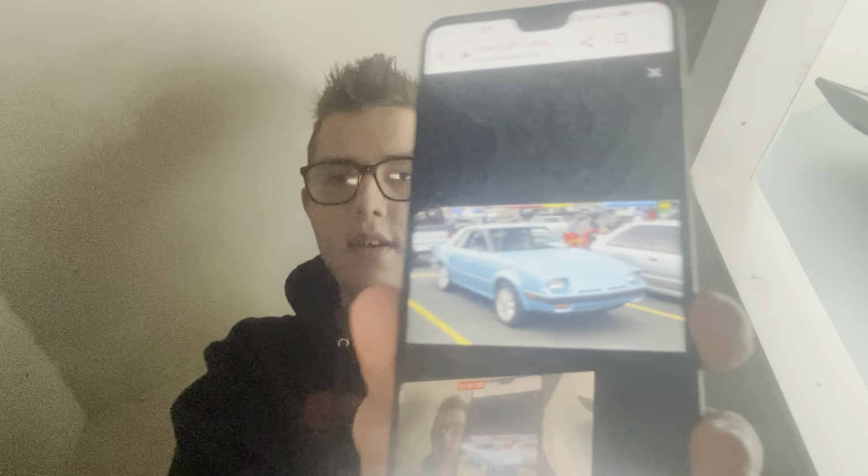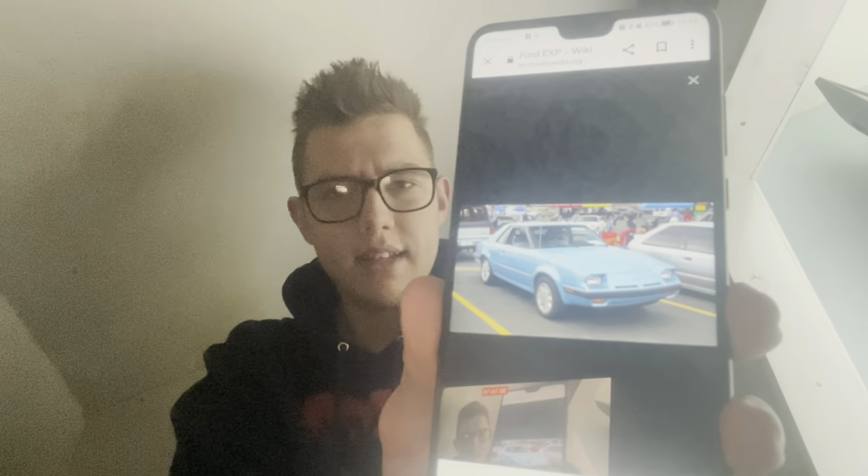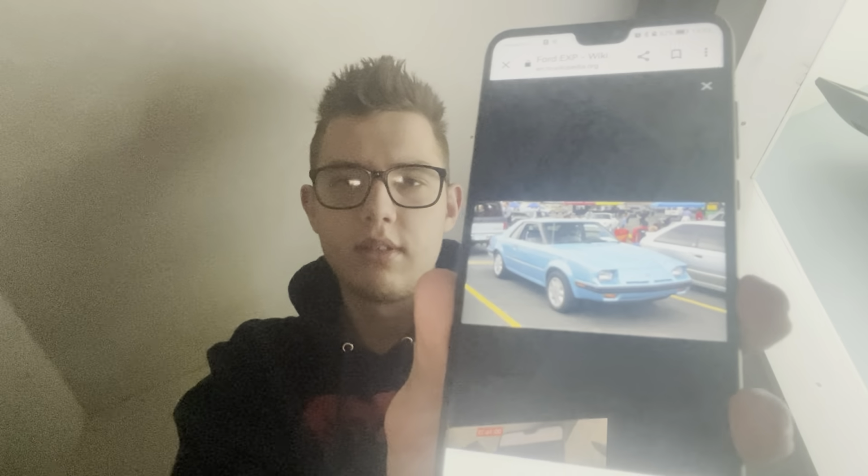as the Probe, which ended up being a replacement for the Escort-based Ford EXP, also called the Ford Escort EXP, which is this one right here. To me, it kind of looks like the original 90s Mustang. Well, it's a little bit different, with a different body shape and all that stuff. Ford responded by continuing production of the rear-wheel drive Mustang and renamed the front-wheel drive version the Probe, which ended up being a replacement for the Escort-based Ford EXP.